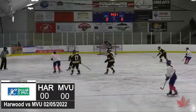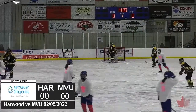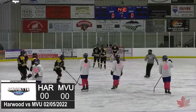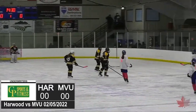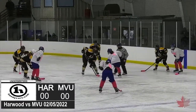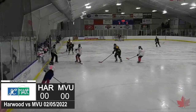MVU chipping it out, center ice. Taking in just a bit offside. Raleigh was just ahead of the play. Good defense at the line there by Harrington, forcing that offside. And 30 seconds in, we're going to get our first stoppage of play. The faceoff's going to be outside the Harwood zone. MVU wins that faceoff all the way back down.